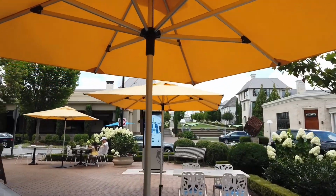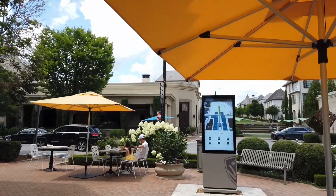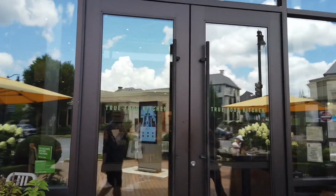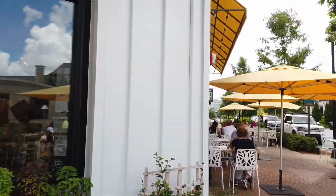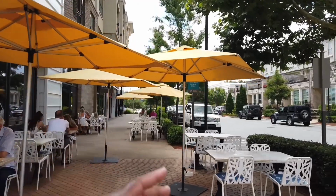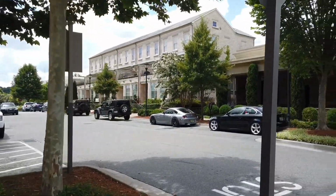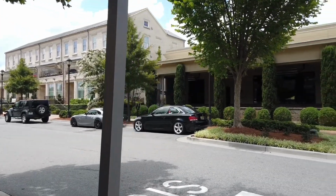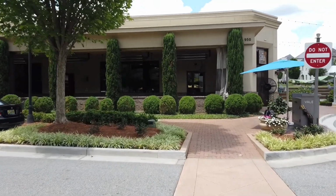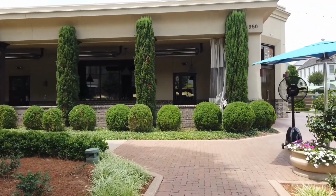And we're just passing this restaurant here. The name of this restaurant is True Food Kitchen. See, they've got all these umbrellas and shades. You can sit down right here and order meals and enjoy. And now we're getting to the residential area.